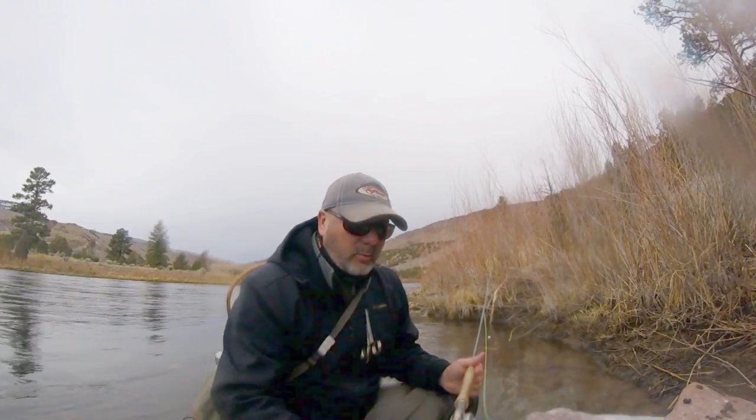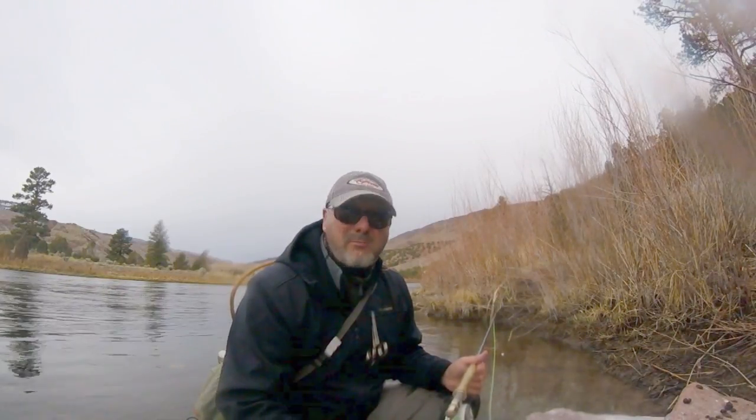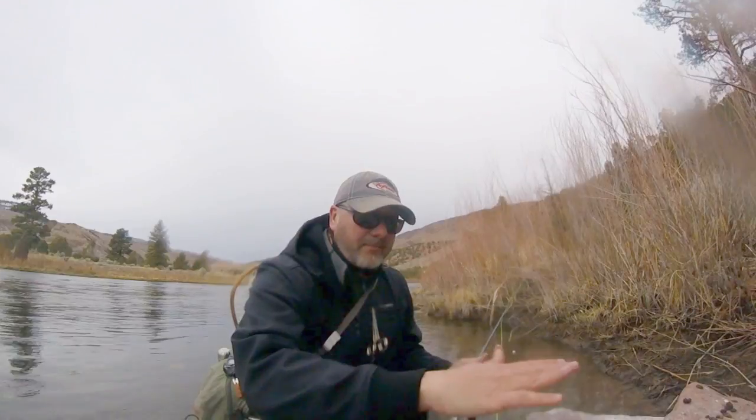So we've had, honestly, 90% of our success this trip at the upper end of the B section, right below Little Hole. It's a boat ramp takeout for the A section drift. And we've been nymphing, but we've caught a lot of fish on dry flies too. Not a lot of fish. The key is, every single fish that we've caught has been 18, 19 inches, and just completely stacked.